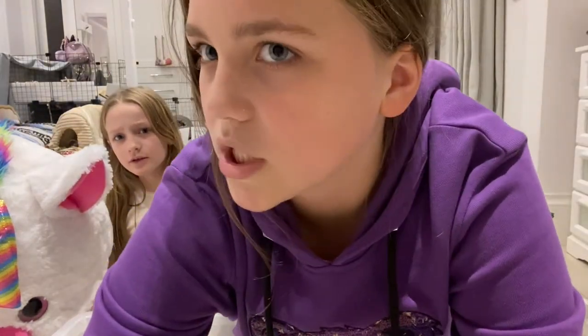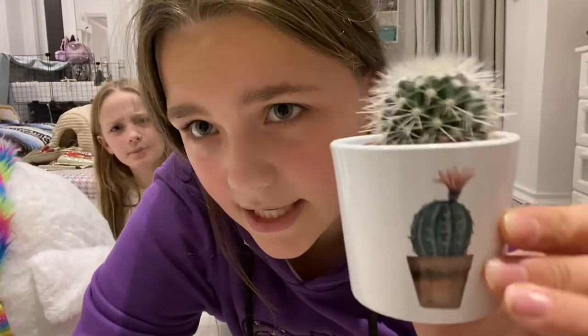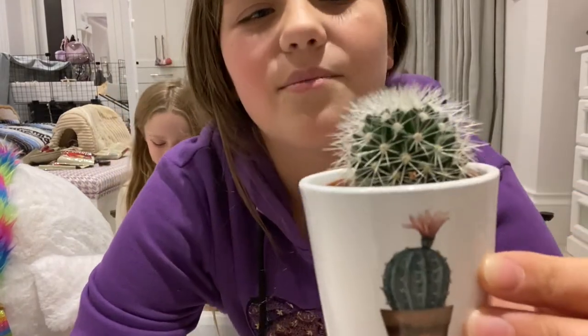You don't water cactuses that much. I know. Well, I'm not a hamster expert, guys. If you are, then please comment down below. If you are a cactus expert, then please tell me, is this cactus dead?